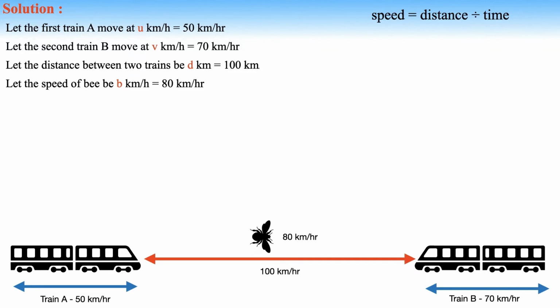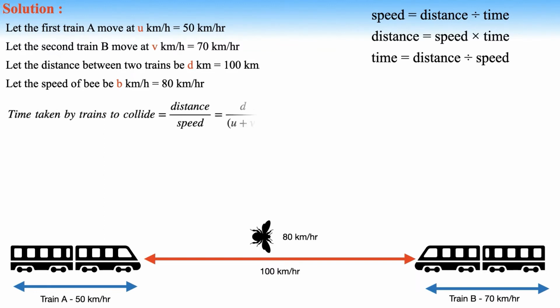The formula speed equals distance divided by time can be rearranged just like any other equation. The formula can be rearranged in 3 ways. To calculate speed, speed equals distance divided by time. To find distance, distance equals speed multiplied by time. To calculate time, time equals distance divided by speed. To calculate one of the variables, speed, distance or time, we need the other two. Therefore, the time taken by trains to collide in this puzzle equals distance divided by speed.